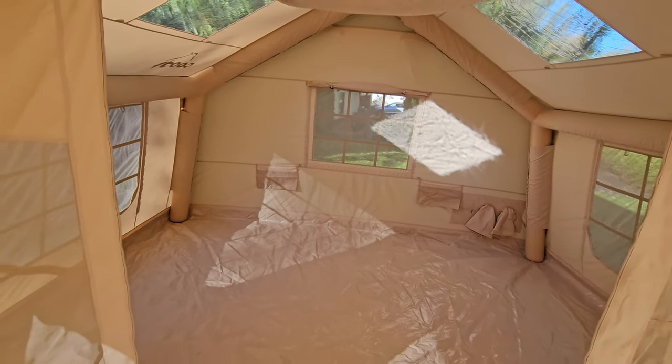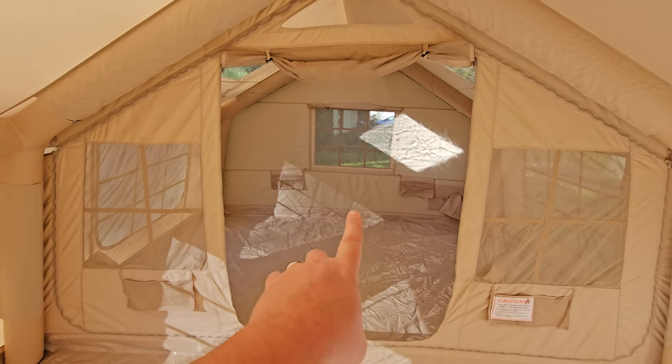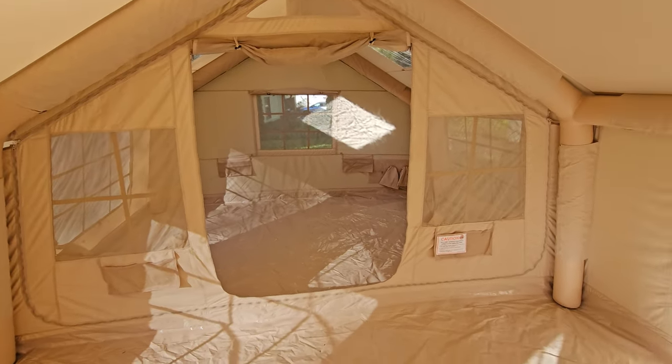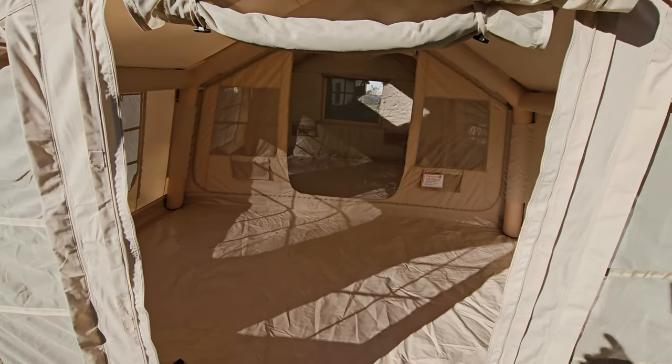So there you go, guys. As you can see, this is an enormous tent. And hopefully this video has helped to answer your questions if you're looking to see if your mattress will fit back here, your tables, your chairs, your stove, anything else you might be using in your tent.